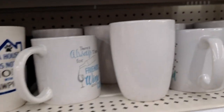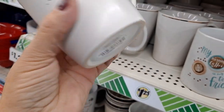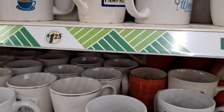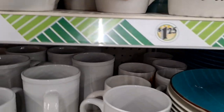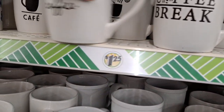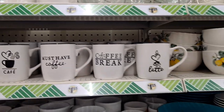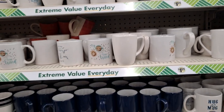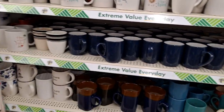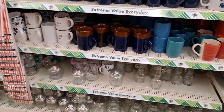Here's another in that collection, a must have coffee. That's a nice, simple design, and I love the aesthetic. Let's see all of them, as I clank and make a noise. That's a nice set. Get that for somebody with some coffee as a nice little hostess gift to someone's home. Yep, looking here to see if I missed anything.